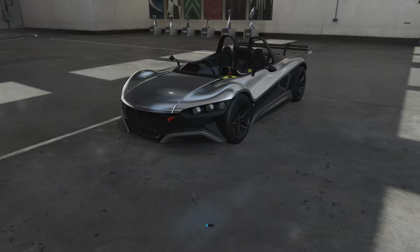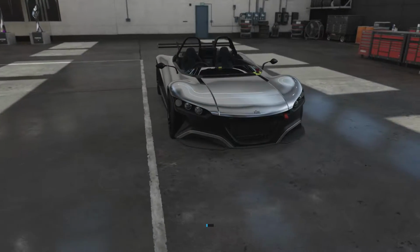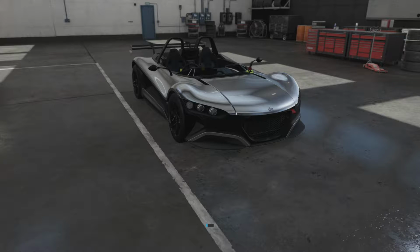Welcome everybody to Forza Motorsport 7, and today we're taking a look at the 2017 VUHL O5RR. Now VUHL in a broad sense stands for Vehicles of Ultralight and High Performance, and this is the first Mexican produced manufacturer in the Forza series, which is always something to celebrate.